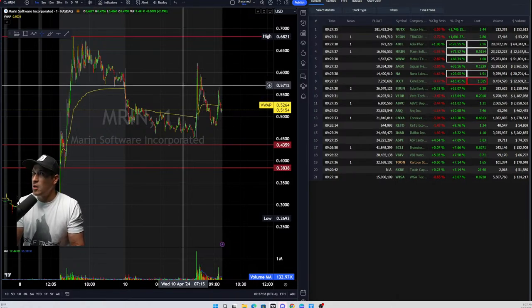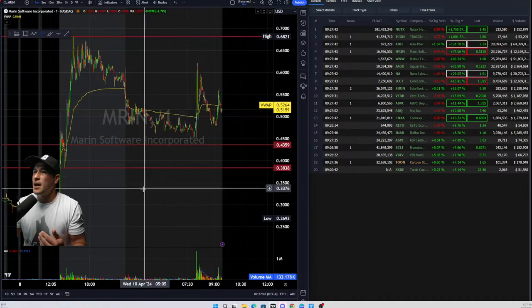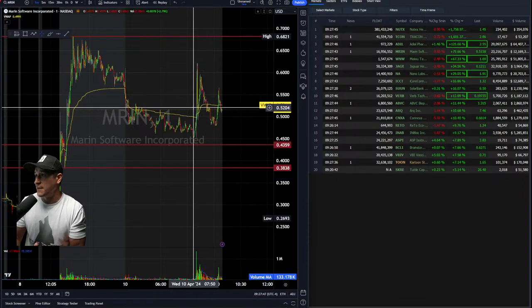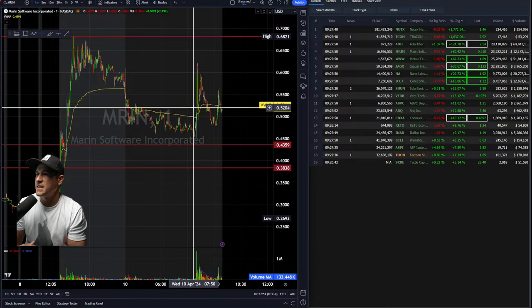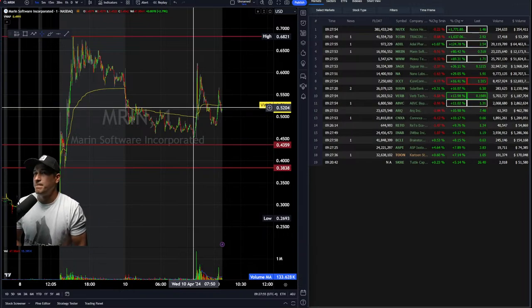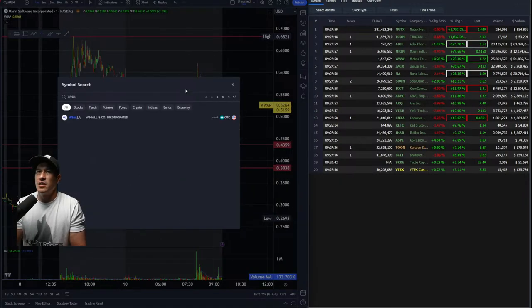Lower floats, like 15, 20 million floats, but low price stocks, you have to understand this phenomenon: if I'm trading low price stocks to take advantage of 10 cents to 15 cents being a 50% gain, I have to size up. Does that make sense? So you've got a lot of people trading more shares so they can move, in other words, even if it looks like the float's a little bit bigger.